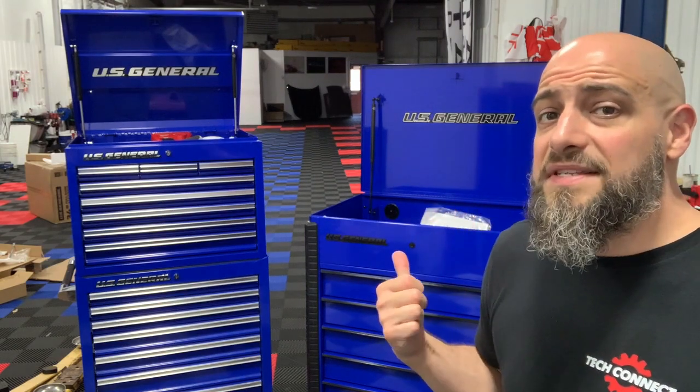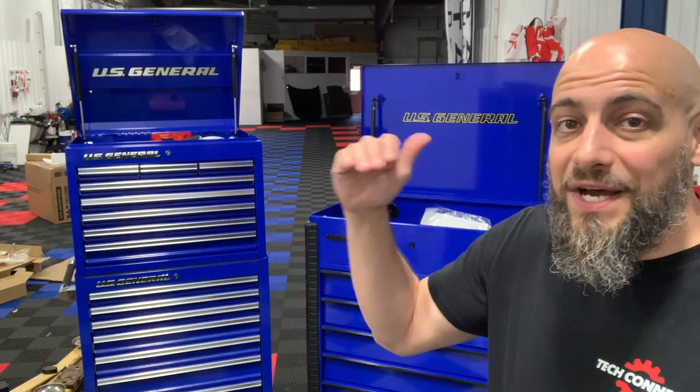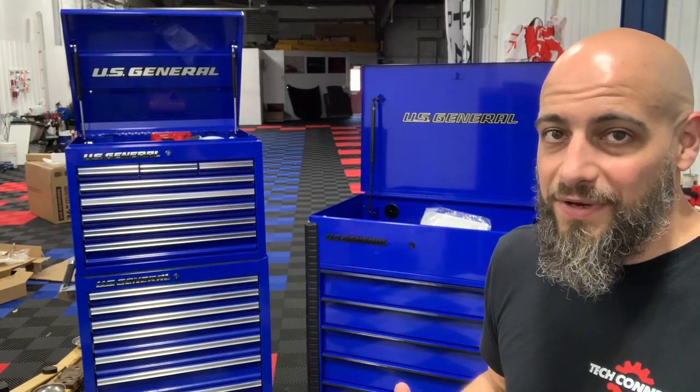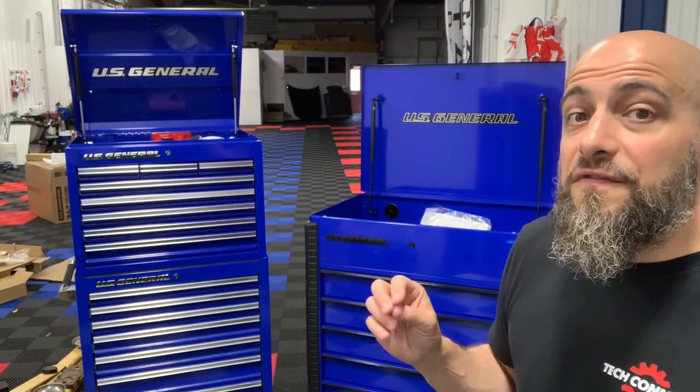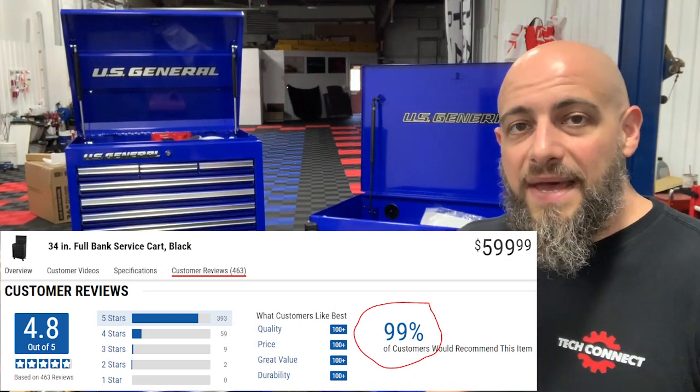The reason I say buy these things now is, what do prices do over time? Everything goes up. Never do prices go down, okay? The quality of these is very good. It's very good compared to the toolboxes we had back in the day.